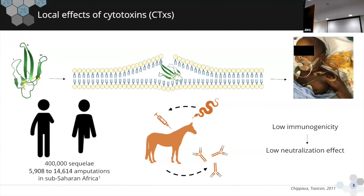But since I was the first one in the lab working with cytotoxic venoms, we didn't have an in vitro assay set up in the lab. So in collaboration with another group, I set up a monolayer culture of keratinocytes, which are the outer layer of our skin, and a cell viability assay.